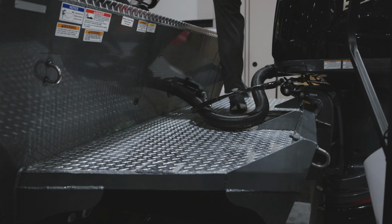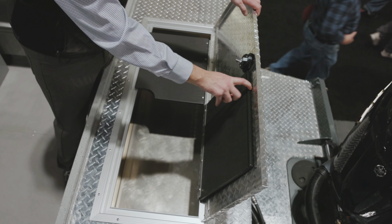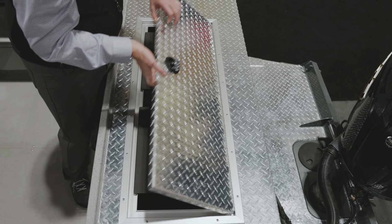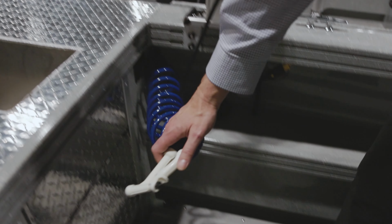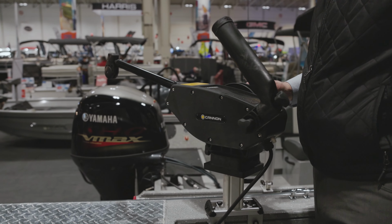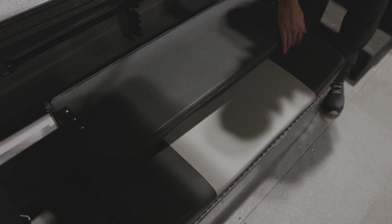So here we have our Phantom Series. This comes in three models: 18, 20-foot, and then a 20-foot offshore. This boat here is our ultimate package that we offer. Whether you're a deep water fisherman and you want to downrig in the Great Lakes, or whether you're up in Lake of the Woods and you want to travel to your island, or out in Georgian Bay to your island, this boat does it all.